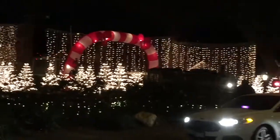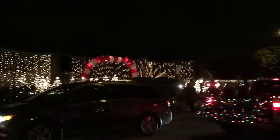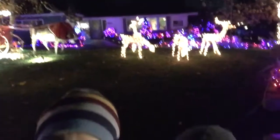This is Candy Cane Lane, in the heat of the Christmas season. It's so cool! Yeah, it's so cool, isn't it? Yeah, it is. Oh, and a truck with people in the back and Christmas lights on? That's crazy. That's our family adventure at Candy Cane Lane.